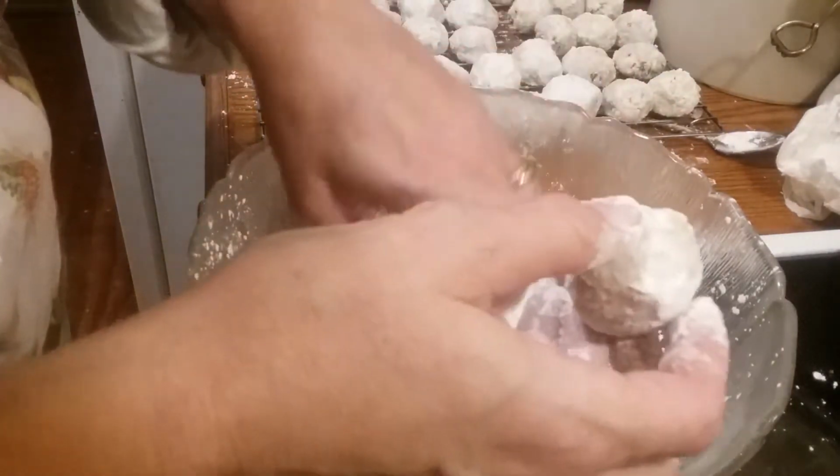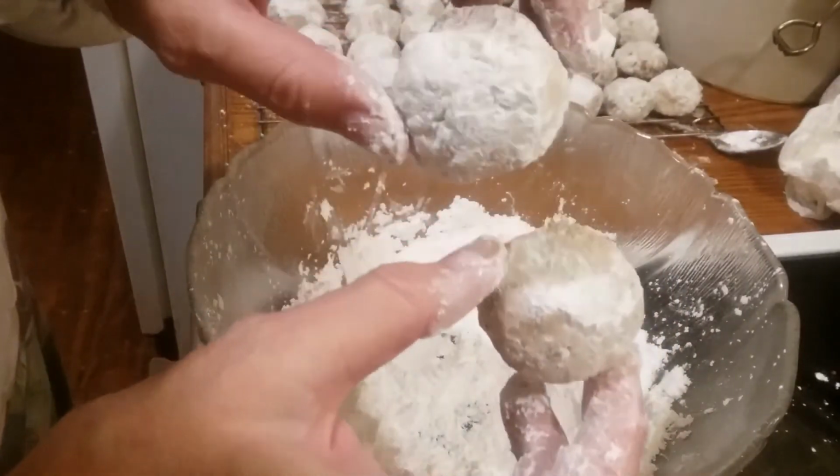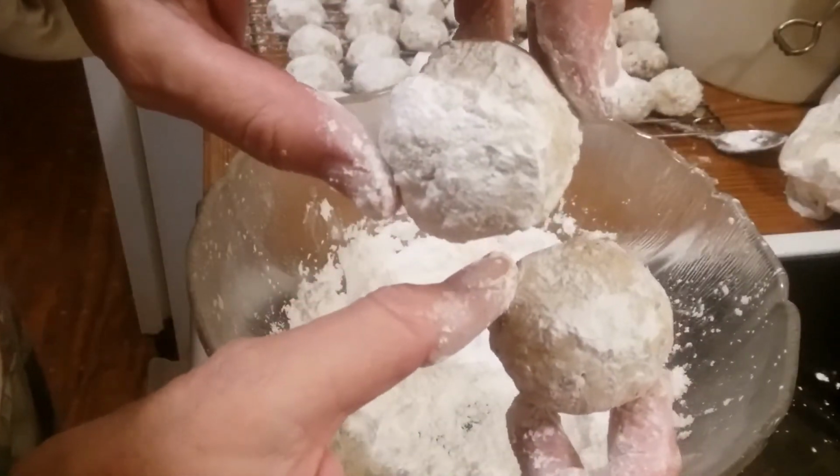All right. Do you love these cookies as much as I do? I think they're about my favorite cookie ever. Aren't they just lovely?